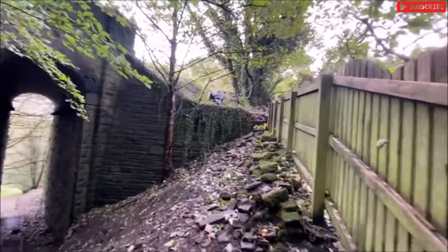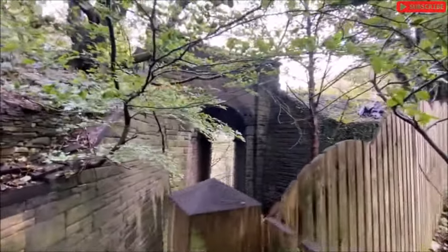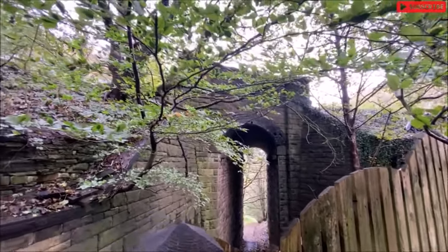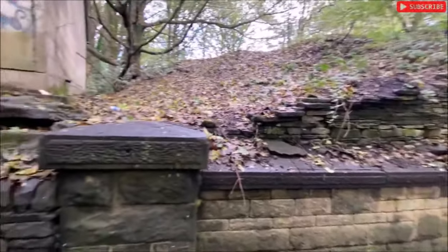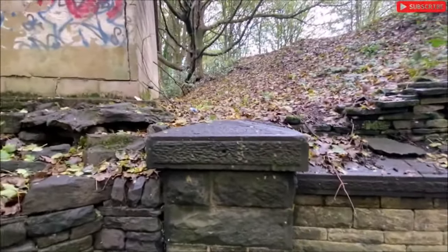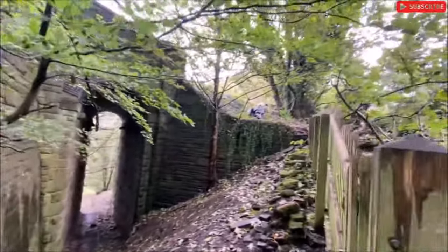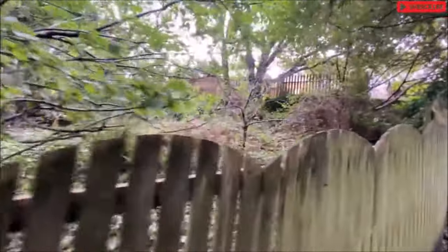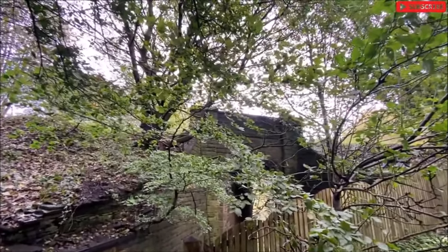Now, I've made it to the top at the other side, and we can see we've got 5 course of brick around the arch. Beautiful brickwork here. Huge pillar there. And it looks like it's all been possibly lost at that side. So that's only small. We'll get onto the track bed.